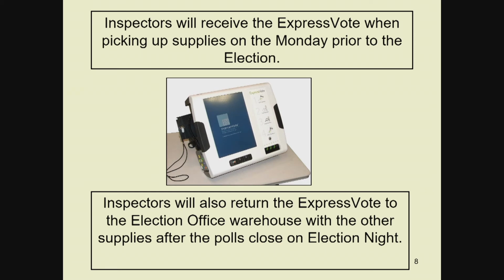Please note that we are now picking up the express vote when you pick up your supplies on the day before the election. Inspectors will receive the express vote when picking up the supplies the Monday prior to the election. Inspectors will also return the express vote to the election office with the other supplies after the polls close on election night.